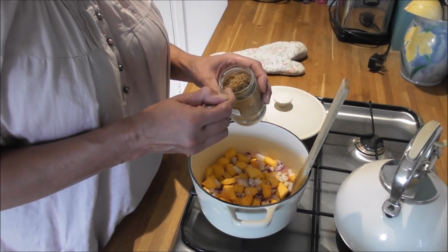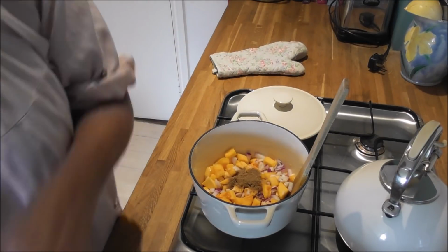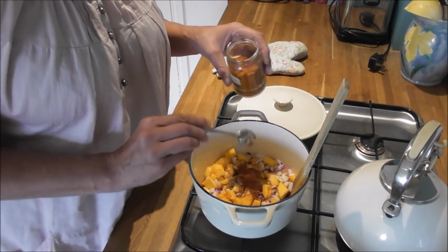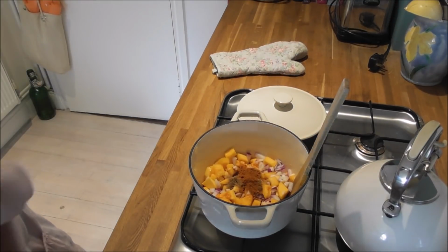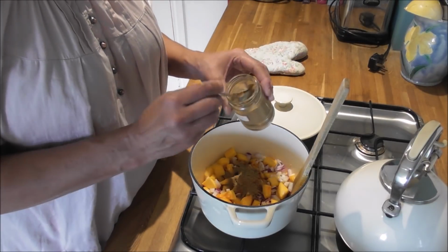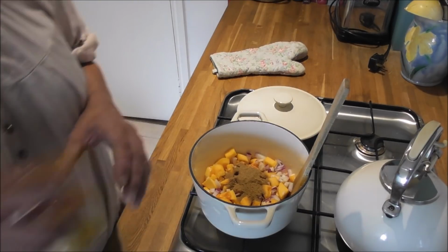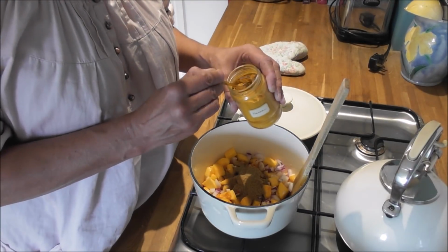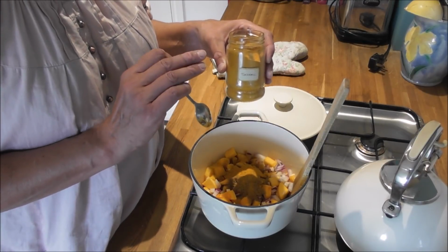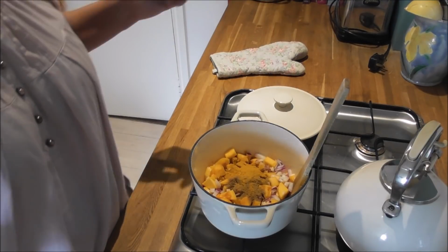Okay, so spices in. Generous coriander. Love that smell. Paprika. Yum. Cumin. Oh, I really love the cumin. I'm going to have 2 teaspoons of the cumin because I love it. And finally the turmeric. Fantastic anti-inflammatory properties. I put a teaspoon of turmeric in with my honey and lemon in the morning. Yum.